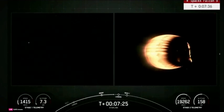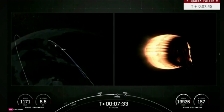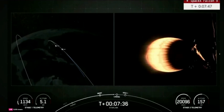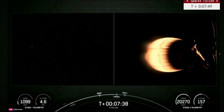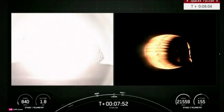Stage 1 transonic. Hear the call out that stage 1 is now traveling below the speed of sound. You can see the speed gauge on the stage 1 telemetry continue to plummet as the first stage booster makes its way down to the drone ship. Stage 1 transonic. SpaceX going for the 57th Stage 1 landing.